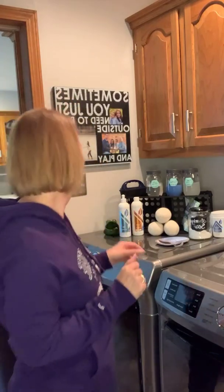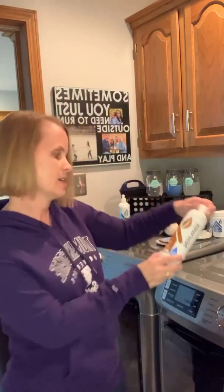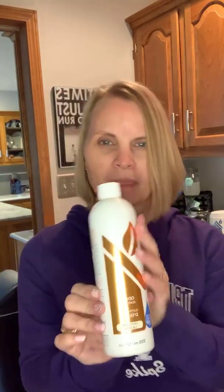I have the odor eliminator. This one is the crisp linen, and it has a really nice linen type smell, would be the best way to describe it. Smells like fresh sheets to me. Kind of smells like a Bounce dryer sheet, only the good thing is this does not have all of those. Oh, I just spilled a little bit. It does not have all of those chemicals and things in there. This is safe for septic systems, and it is biodegradable.